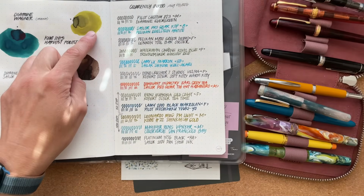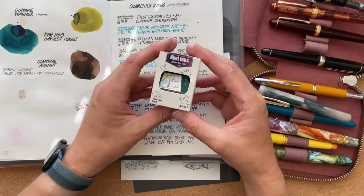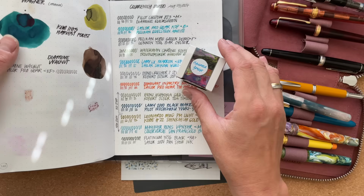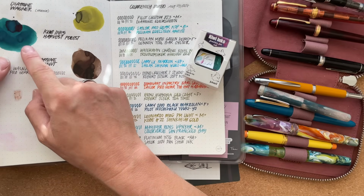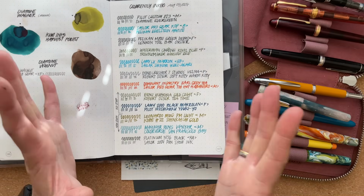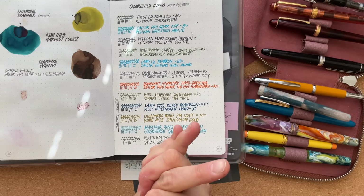Then I was able to get this Diamond Wagner, which I really like. Wagner is the actual German pronunciation. I bought a Kiwi ink, this Haunted Forest. What the heck? This is a color that I seem to go back to over and over again, and this is Diamond Walnut. So I think I can cut this video there. I thought it was going to be shorter, but I can't seem to cut myself short.